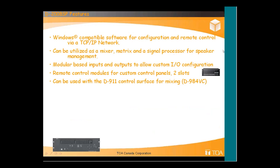The D-2000 can also be used with the D911, which is a control surface for mixing. This is your typical analog feel to doing your mixing capabilities. And we also will need the D984 VC control module if we want to use the D911.